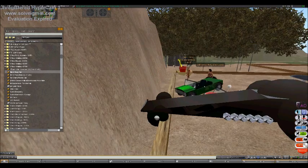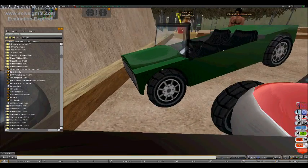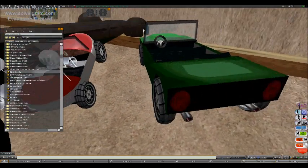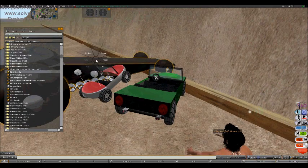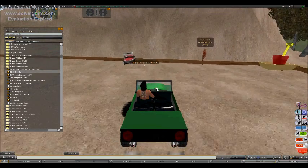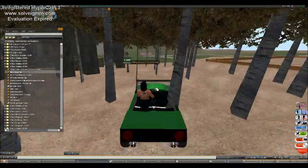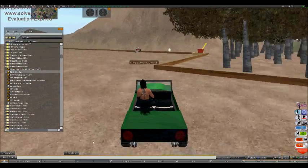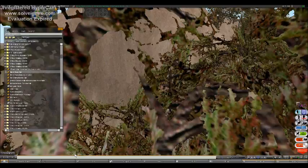These are all made with just basic building blocks. Some of them have textures, like this one has the texture of the headlights and the grille, and the textures of the wheels on the tires. And I'm trying to go forward, but this thing's... And some of them have scripts that aren't all that great. This one's got a very wide turning radius. And I'm going to go ahead and jump off it. And it's going to throw me into the air.